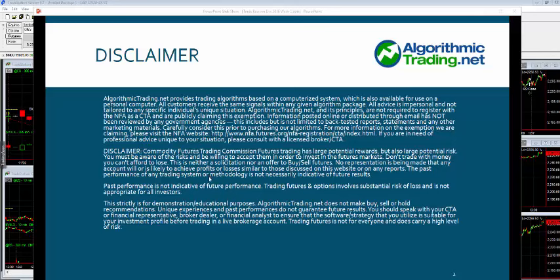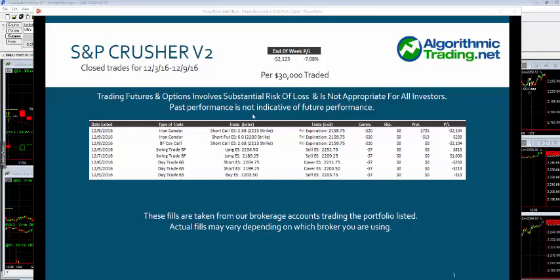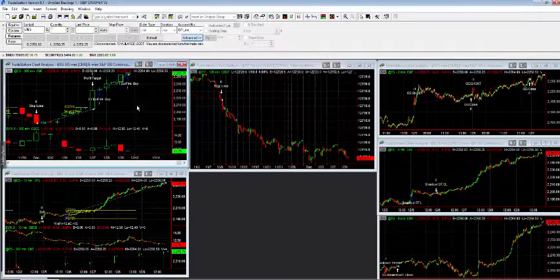Okay, let me get on to the summary of how we did for the week. Here's a summary of how the Crusher did. Overall it was down about 2K, which is about 7%, and that's per 30K traded. We did have a few good trades, but unfortunately the covered call and the iron condor are the ones that hit us the most. But let me go to the chart here and I'll walk you through.